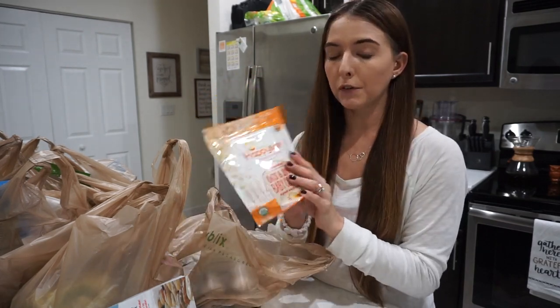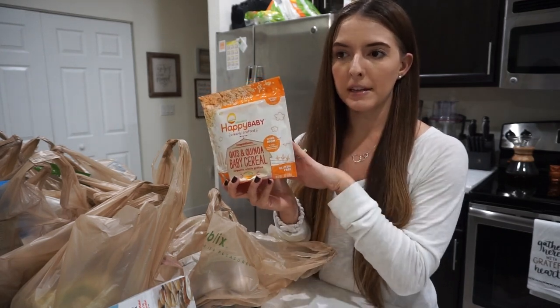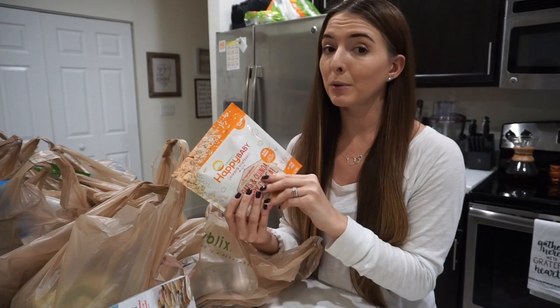I also picked up some of her oatmeal cereal. So this is what I give her in the morning. Mix it with a little bit of formula. I put the formula, I put some almond butter usually, and then I'll put some apple puree or something. And that's pretty much her breakfast every single day.